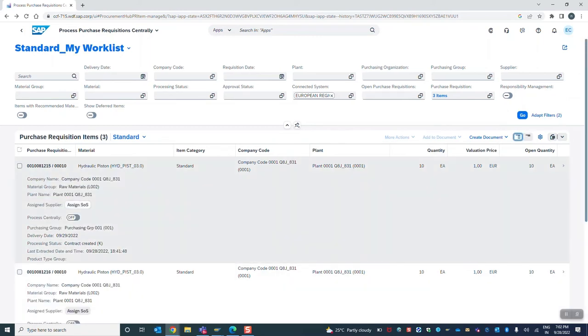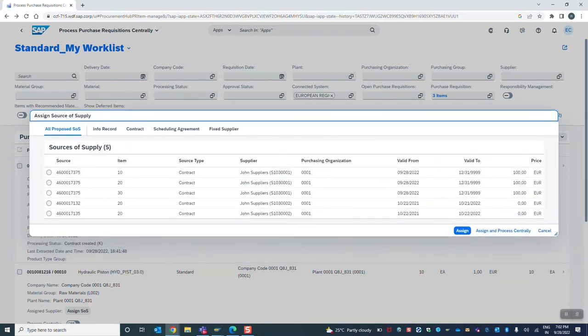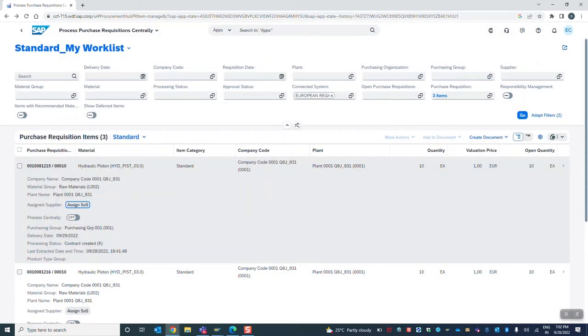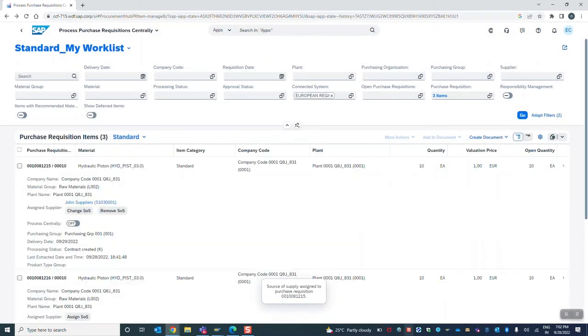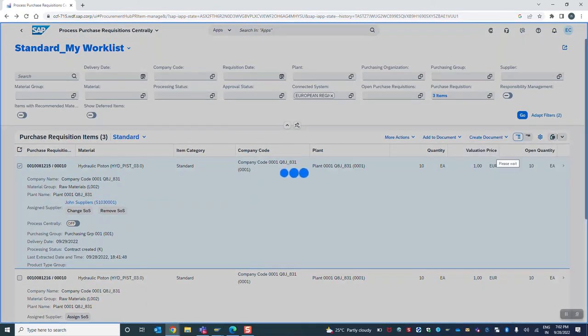I will try to assign a source of supply for one of these purchase requisition items. Here, I should be able to see the distributed purchase contract, which I could see here. I'll select the item and I'll click on assign to assign the source of supply. Now that the source of supply is assigned, I should be able to create a PO for this purchase requisition item.